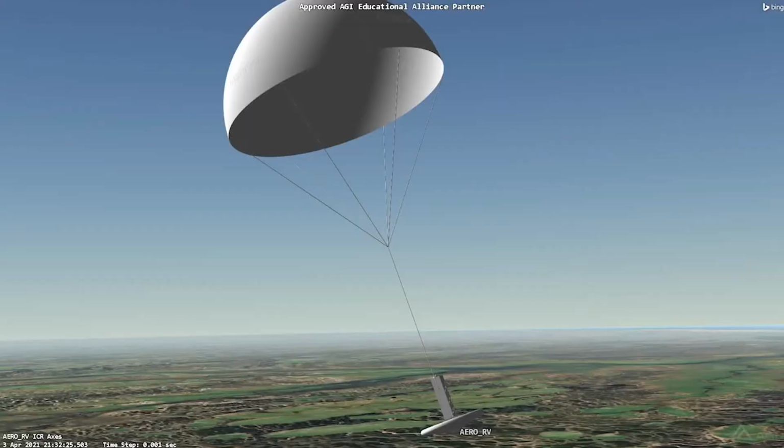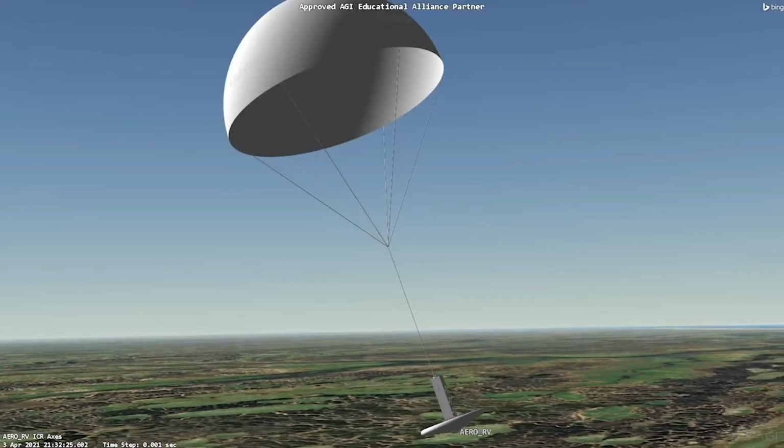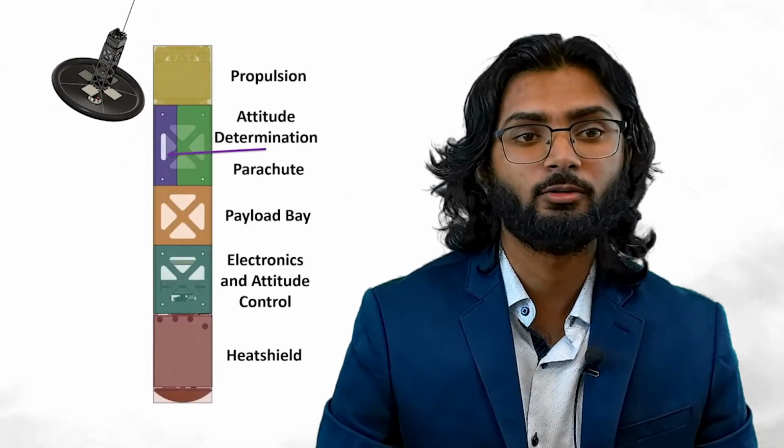Following the completion of the supersonic re-entry process, the vehicle deploys a subsonic parachute and touches down. Ground crews locate the vehicle and retrieve the payload, thereby completing the mission. At a top level, our vehicle consists of a commercially off-the-shelf or COTS propulsion module, a COTS attitude determination suite, a subsonic parachute, a 1U payload bay, a COTS reaction wheel array, and our custom thermal protection system.